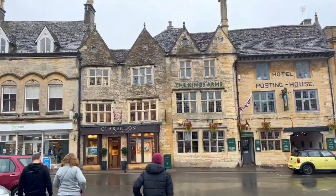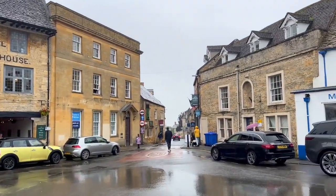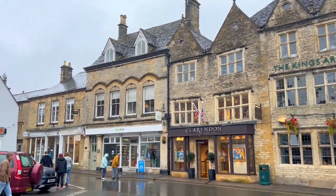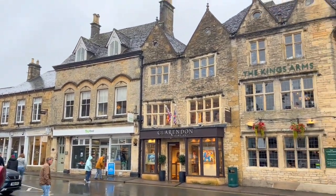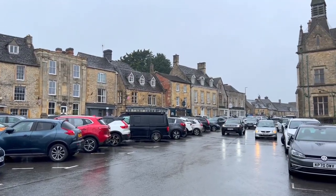There are 2 separate places that you can go and 2 different itineraries that you can try. So let's get started. The first way is to take the train from London Paddington into Moreton-in-Marsh, which is a town in the Cotswolds, and it takes about 1.5 to 2 hours.